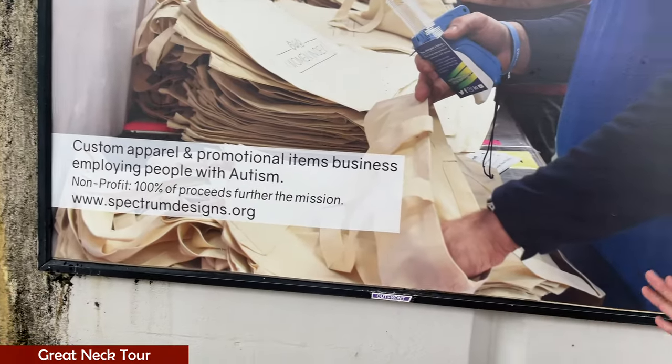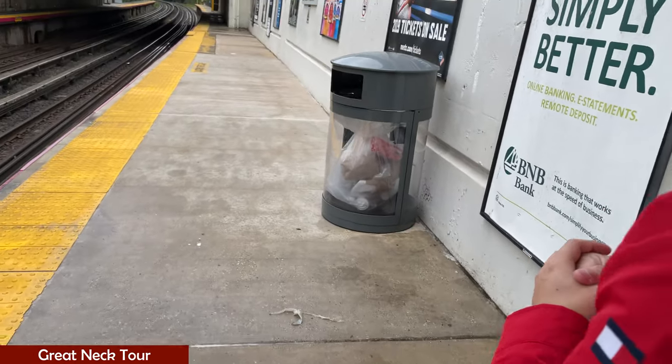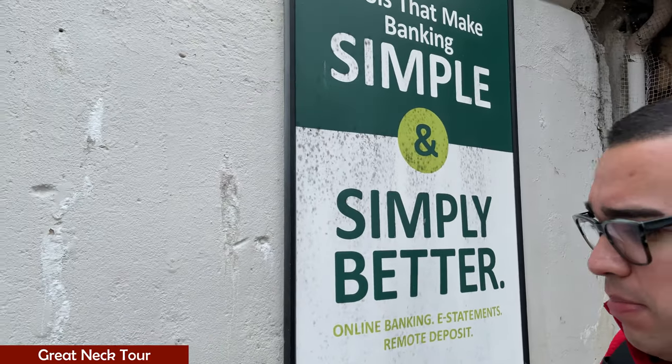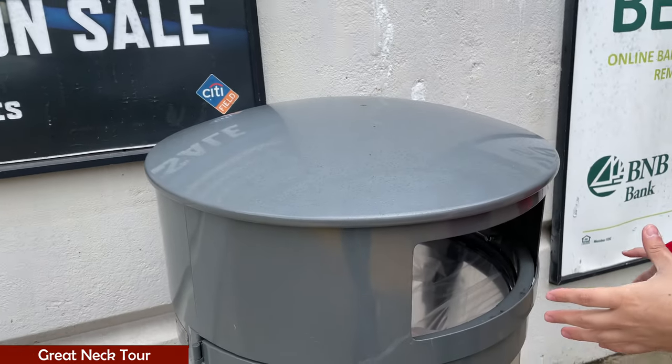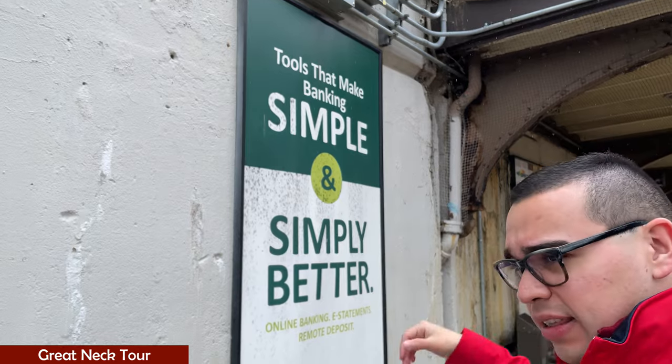So here you have benches. Another one. Another USB charging station. Great. We're gonna have to actually rush here because it actually is drizzling right now, and that kind of sucks. What is that? A bank? BNB Bank. Here you have your first trash receptacle. Unless there's more down there. Yes, there is actually 1, 2, 3, 4 down there.